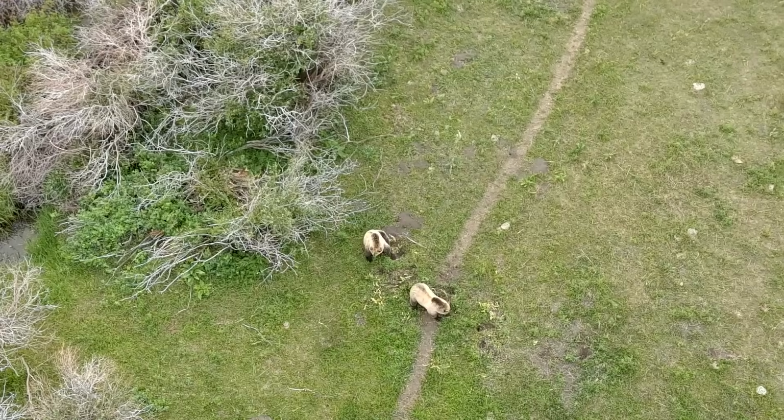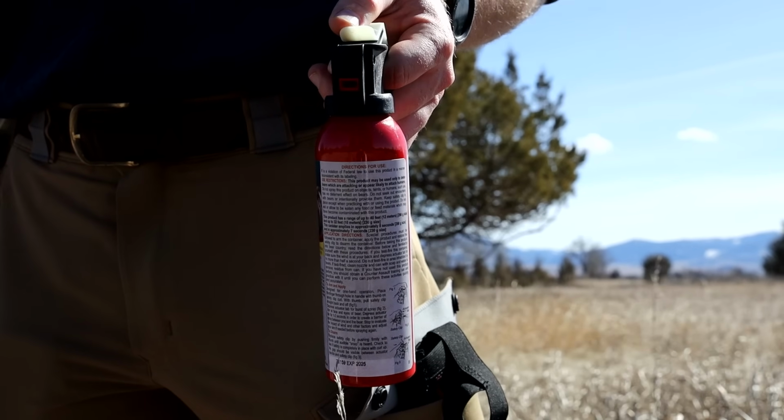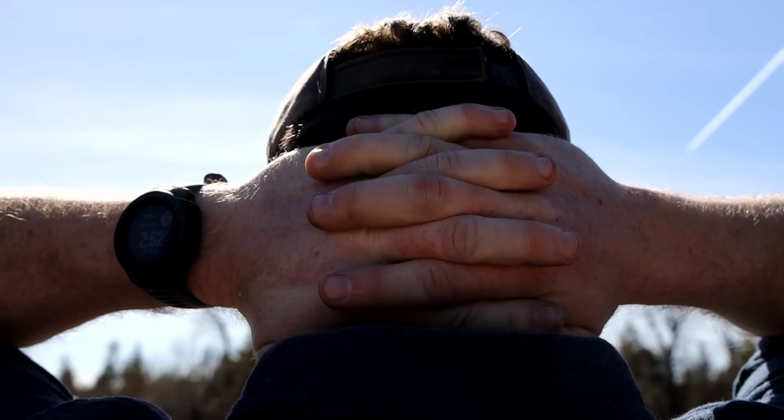What should someone do if they stumbled and surprised a bear? If you have a surprise encounter, pull your spray as the bear is charging, hopefully at about that 15-yard range. You can deploy your bear spray, and as bad as it sounds, get ready for impact. And that means laying on the ground, protecting your head, and letting the bear know that you're not a threat.